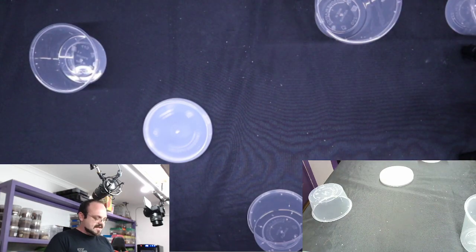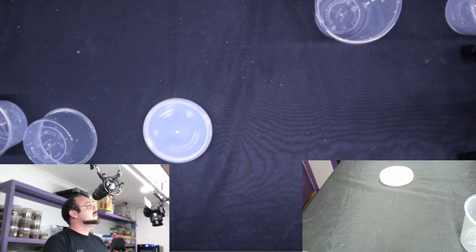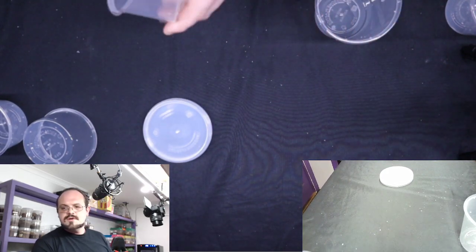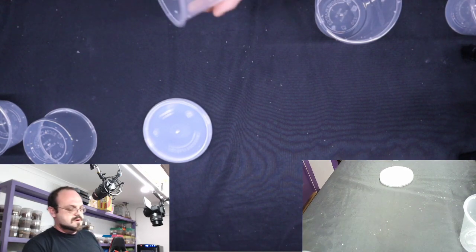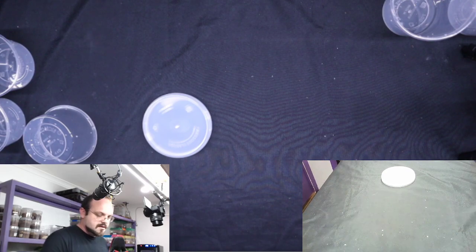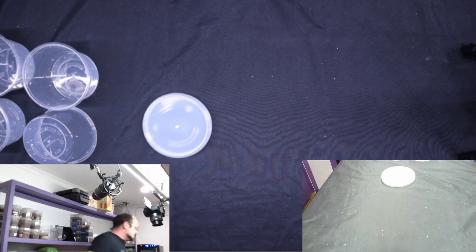Alright, I'm just getting all that loose plastic off. Don't want that in there. My OCD will play up on me if I do that. Alright, I'm just going to fill these 4 up with some water, so I'll be right back.